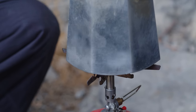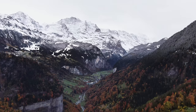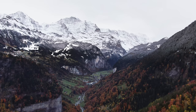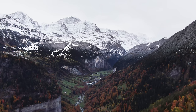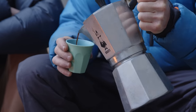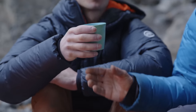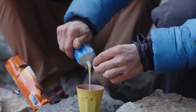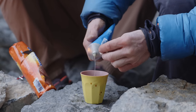Isenfluh is actually pretty close to the big mountains we have around here, Eiger, Mönch, Jungfrau, and then the whole Jungfrau region. So landscape-wise, it's pretty nice to be here. And the place was kind of secret for many years. Now it got published in a guidebook, and that's why we are here.